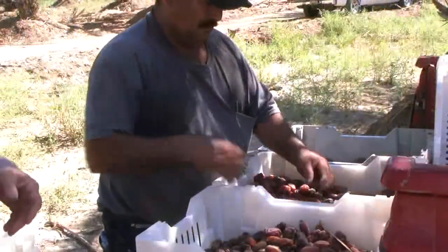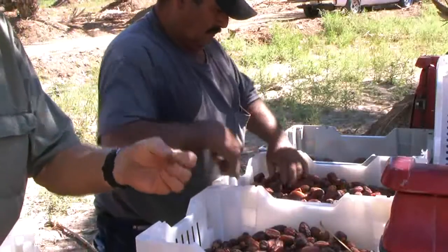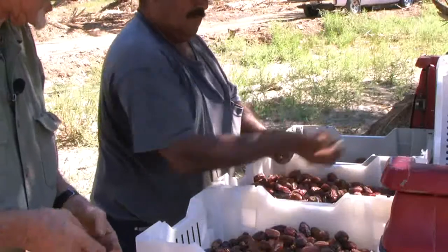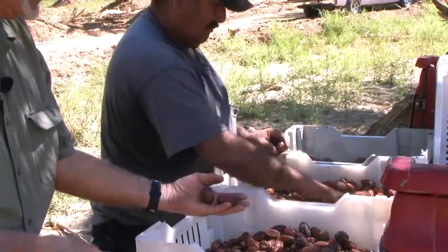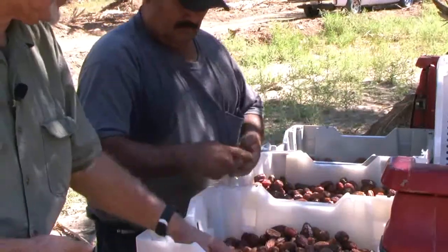What we're doing here is we're just field sorting, getting out any of the bad dates that might be in the box, and any date thorns. And then we're sorting out for the good stuff. But we're putting them in these boxes here so they won't be crushed while going to market.